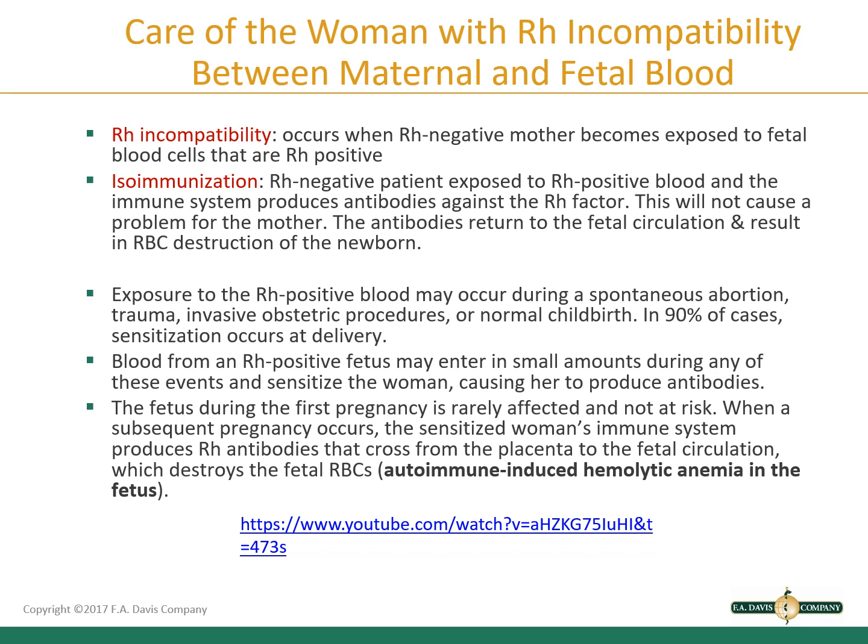So the key with Rh incompatibility is prevention, preventing that mom from ever becoming sensitized in the first place. Sensitized meaning ever developing those antibodies against the baby's Rh positive blood.